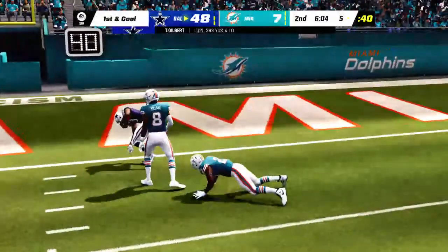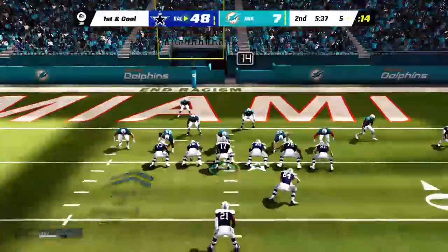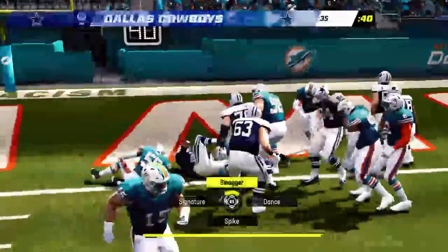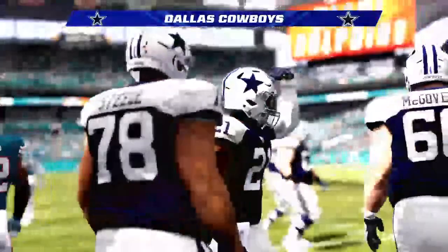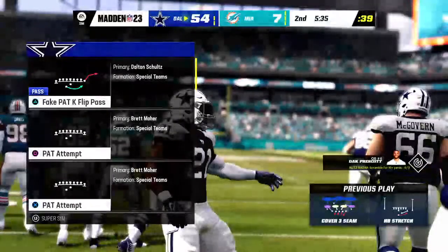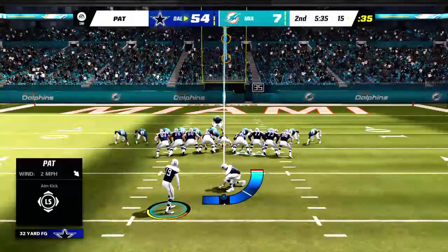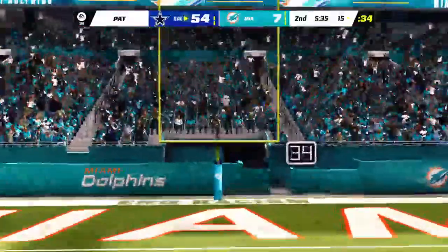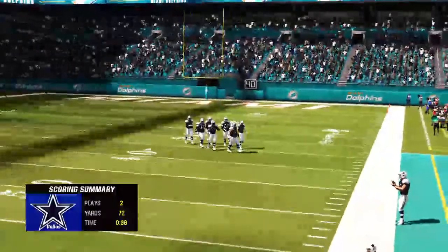A big play here for Dallas. 67 yards. Well, that didn't take long. One play, and we're already looking at... And he will take it in for a Cowboy score. Ezekiel Elliott. A 5-yard touchdown run. And the Cowboys extend their lead yet again. Extra point by Marr, up and good. And the rout is on here in this first half.